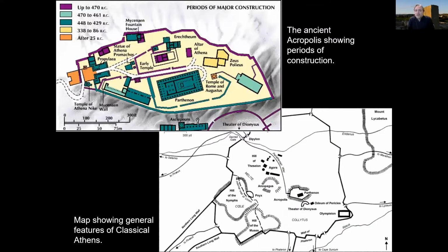Two-dimensional maps, plans, and reconstructions used in lectures and textbooks, however, fail to convey the important spatial relationships among various buildings and the city's highly varied landscape and how these change through time. This project aims to develop an application for teaching and learning that would allow both students and instructors to visualize the monuments and other archaeological sites of ancient Athens in 3D in their georeferenced topographical context.